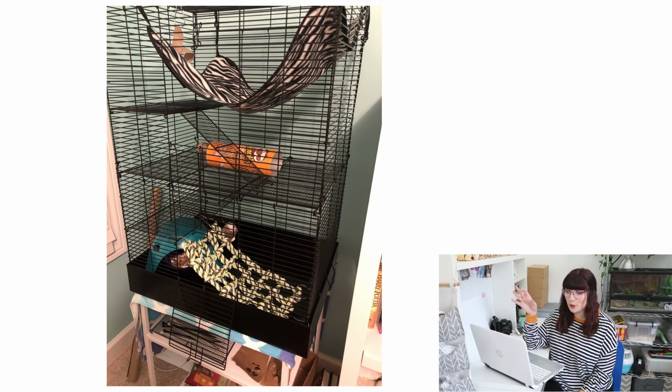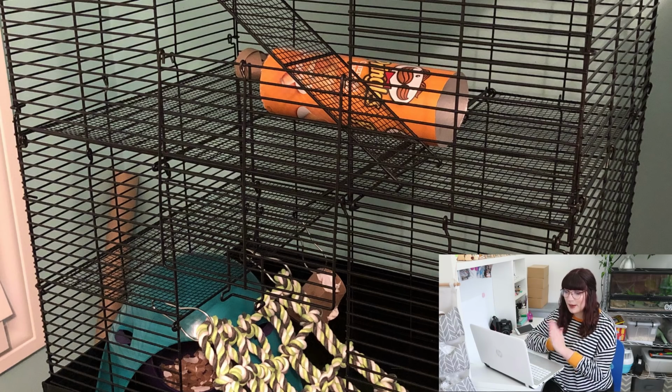I do recommend not going any smaller than about 80 by 60 centimeters on the bottom, so I would definitely check that first. But in terms of the cage itself, my main tip for this cage, if you are going to use this for the time being, is to take out the wire shelves and ladders in there. They're not going to be good for your rats to stand on with their bare feet, so I do recommend taking these out. You may just have to use some pliers to lift up the sides of the shelves to get them out, but that would be my first tip.